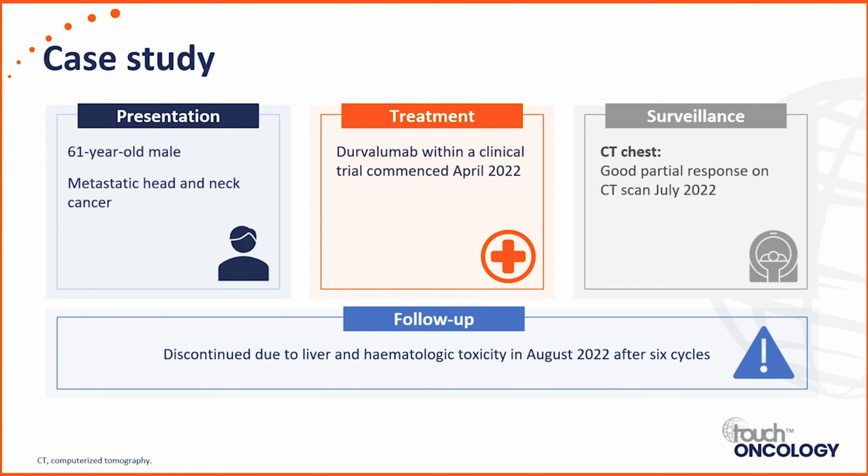He was treated with durvalumab within a clinical trial, and he commenced that in April 2022. He was doing extremely well on therapy in terms of his performance status had improved. It afforded him the ability to go back to work, which he very much enjoyed. And he had really good quality time with his family, managed to go on holidays, etc. This was amplified by a good partial response on a CT scan in July 2022, which just exemplified actually this was a really positive treatment experience for him.